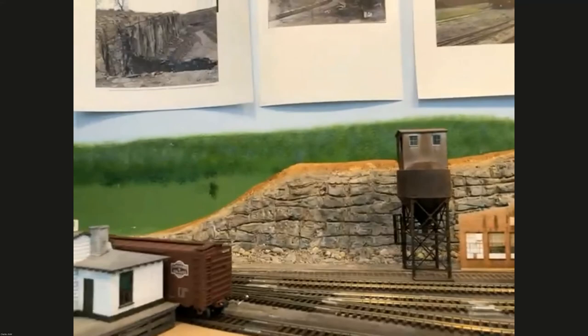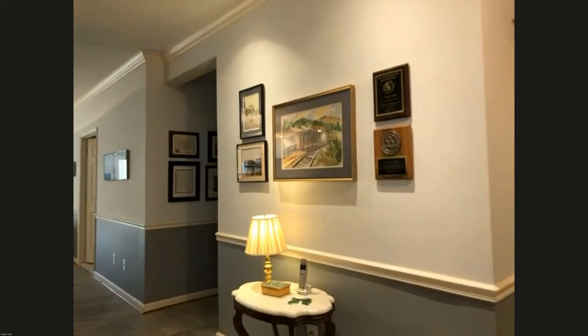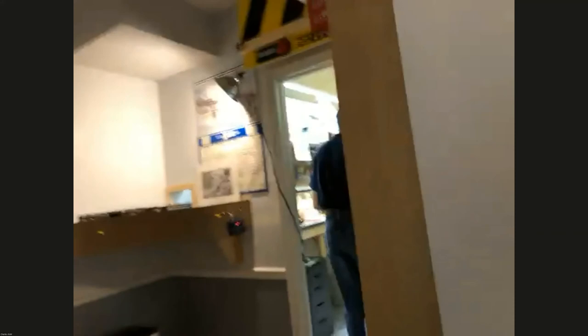And then we go around under the stairs into the shop. And the shop was just a stub end staging yard. It was a big parking lot. It was terribly unsatisfactory.